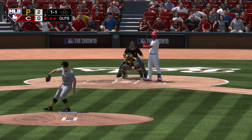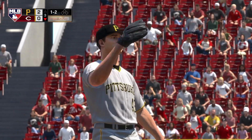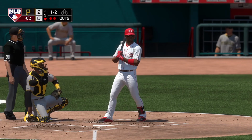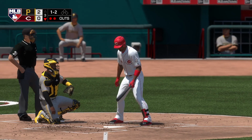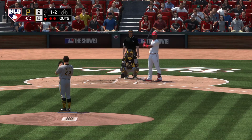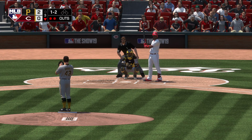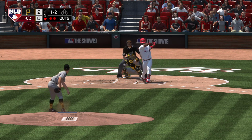Stepping in now, Aristides Aquino, and he lays off upstairs, but it's ruled a strike, and he can't believe it. 1-2. Bases are empty here with 2 men out. The Reds down to their last strike. Fouled off.